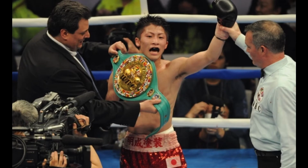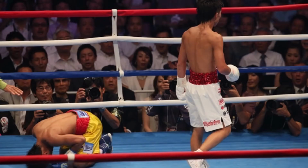And I'm assuming he's doing that now because he's seeing something, like he's trying to lure Kokietgym into a mistake by having his hands low, or maybe you can see that his opponent is tired, so he's happy to have his hand low. He doesn't feel he's going to get caught. We'll see what happens. Inoue, hook to the body, hook to the head. He's slowing Kokietgym down. Inoue, right hook, left uppercut, floor Kokietgym.